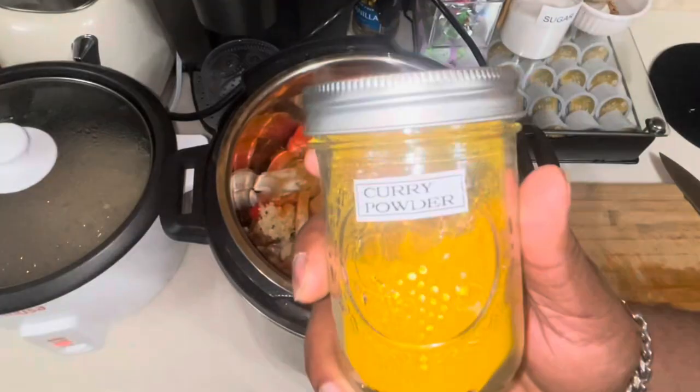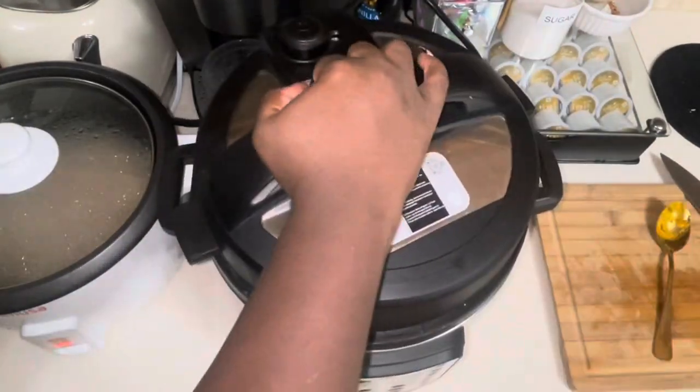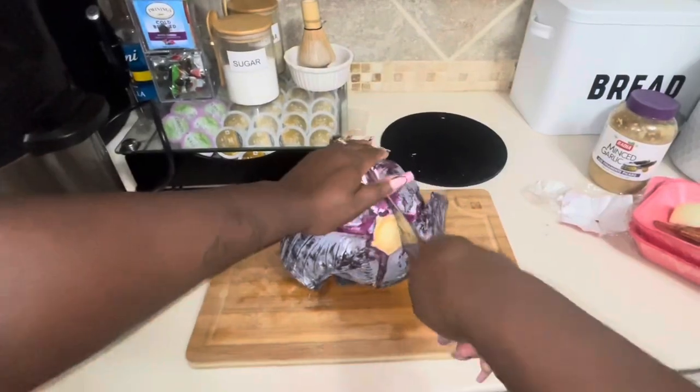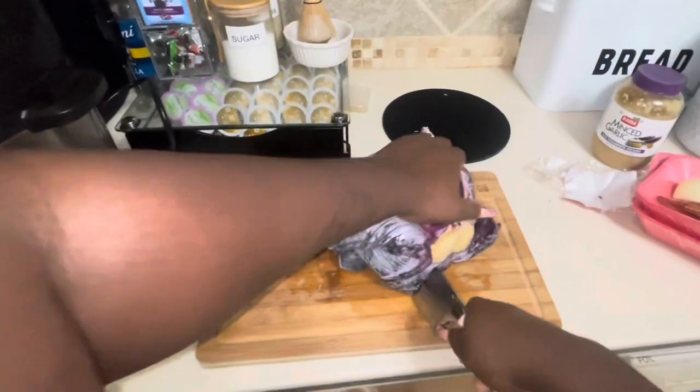Go ahead and season your turkey wings with whatever you like, onion powder, garlic powder, salt, pepper, and anything else you think would be delicious. Let that cook, and now we're gonna go ahead and get started on the purple cabbage.